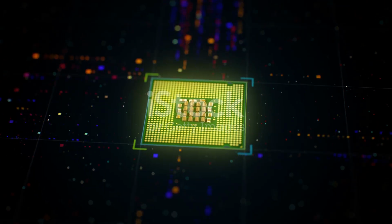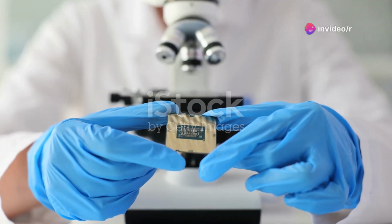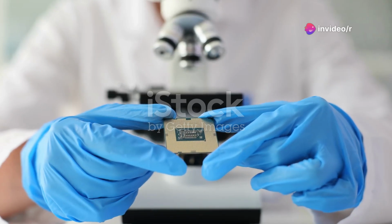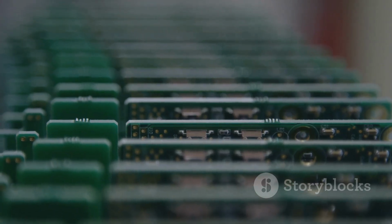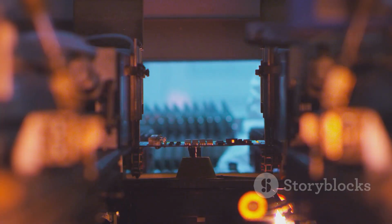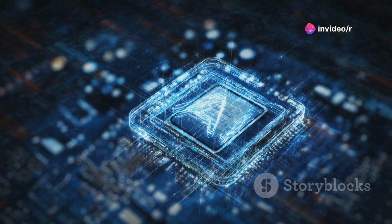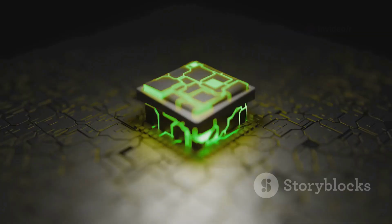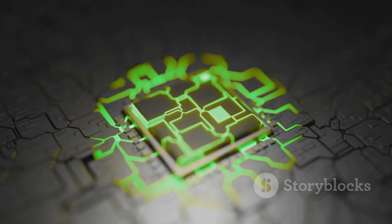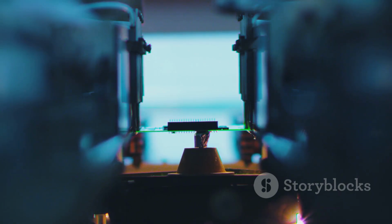The future is tiny. Advancements and innovations. The world of microchips is constantly evolving. Researchers and engineers are constantly pushing the boundaries of what's possible, developing even smaller, faster, and more efficient chips. Advancements in nanotechnology are enabling the creation of transistors and other components at the atomic level. New materials such as graphene promise to revolutionize chip performance and energy efficiency. The future of chip technology is full of exciting possibilities, with the potential to transform our world in ways we can only imagine.